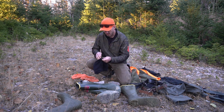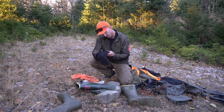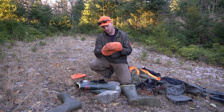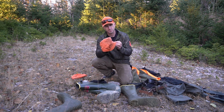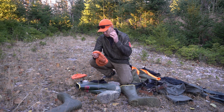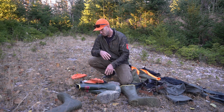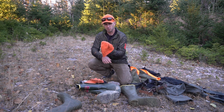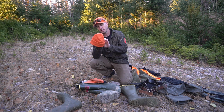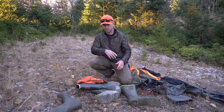For headwear, I have a merino wool neck gaiter buff made by the company Buff, and then I have 2 hats. This is made by First Light. It's got the little short visor. I like that. It doesn't restrict my hearing at all. And then when it's really cold, I have the toque style, the beanie hat, also made by First Light, also merino wool.